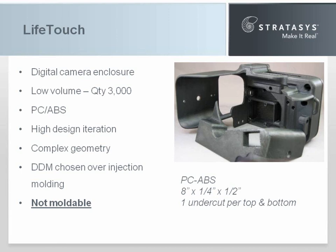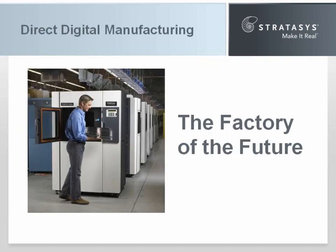Now, the image in the background was produced by digital manufacturing. The image in the foreground, they went with injection molding. However, these two parts were assembled together as an assembly. The camera was mounted, calibrated, and shipped. I hope what we showed you today is giving you enough information to make decisions for your product development using digital manufacturing or rapid tooling. What we see in this image here is the factory of the future.